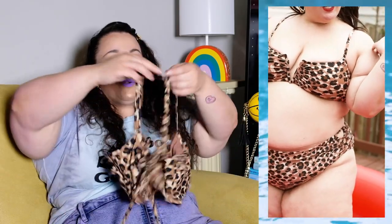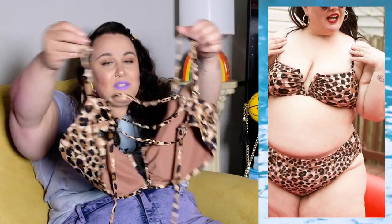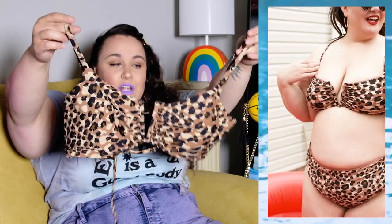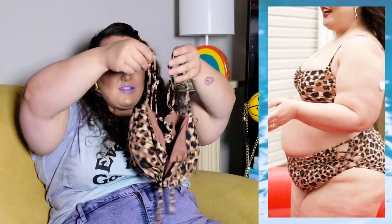The straps are pretty thin. Again, I'm only like a double D cup, so for me, I don't necessarily need a ton of strap support, but if you are anything probably bigger than a double D, I would say these straps might be a little too flimsy to provide support. We were able to adjust these straps, and I really liked this one. Obviously I love cheetah print. You don't have to twist my arm too much to wear cheetah print. So I thought this one was cute, and we were able to find the bottoms in a 22.